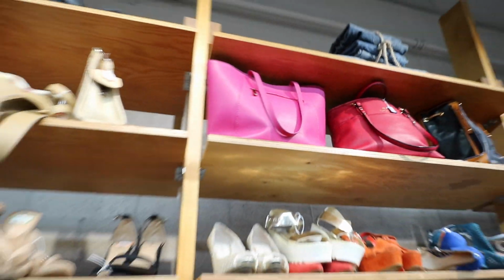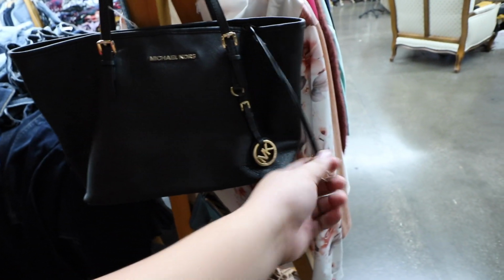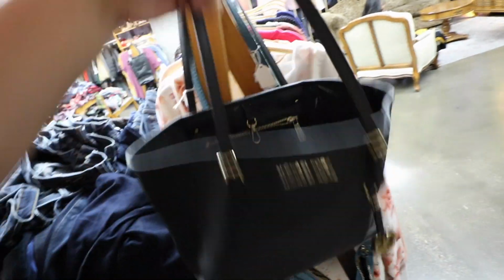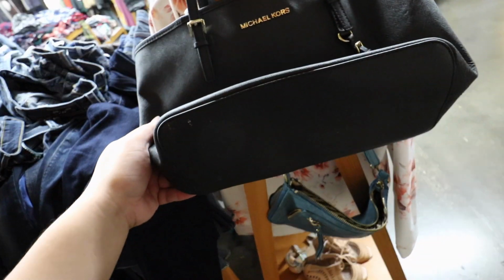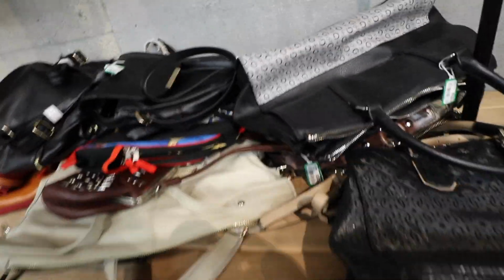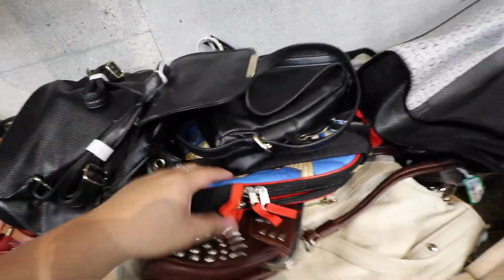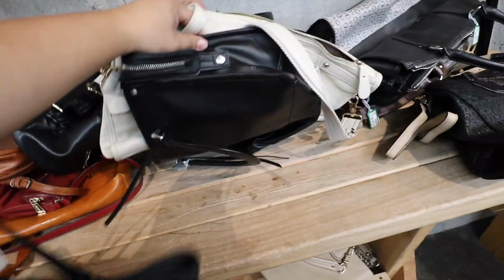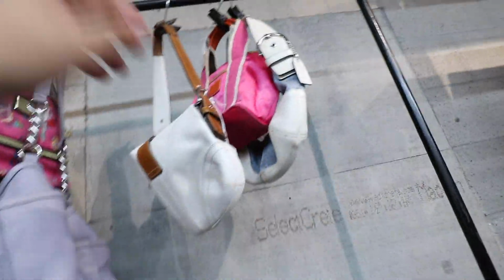I'm looking at the bags they have up at the top. Oh, check it out. A little mini Michael Kors bag. Well, not a mini, but it's like a small tote. $25 is not bad. Black Saffiano leather. Looks to be in pretty good shape. Sold. Alright, so far so good. We're starting off with a good find so far. See if we can find anything else.